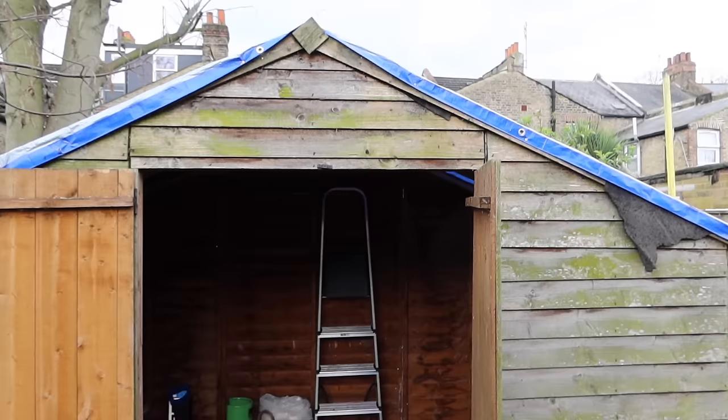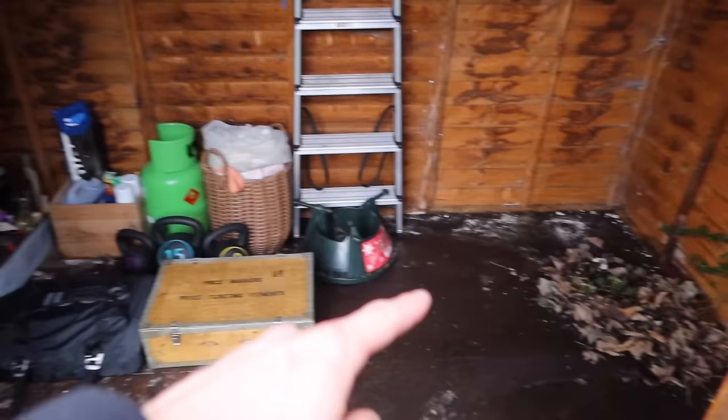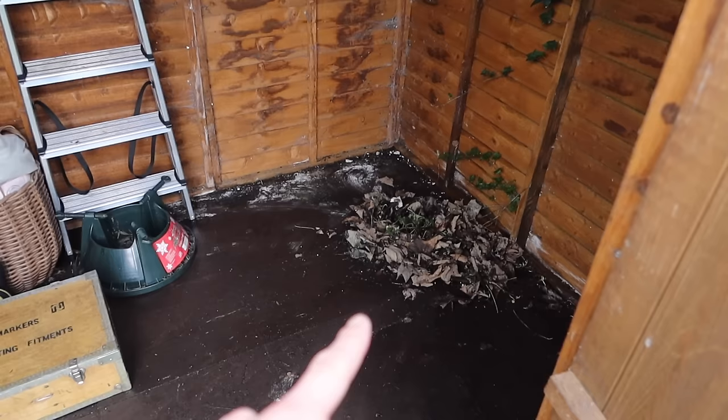Okay, about an hour has passed and the shed is done. I'm very happy. The roof is all sorted and here we are. So this little pile of leaves I'm actually going to keep and dry out so we can use that. I've been told they're really useful, so I don't want to chuck them away. So that's this little pile there.